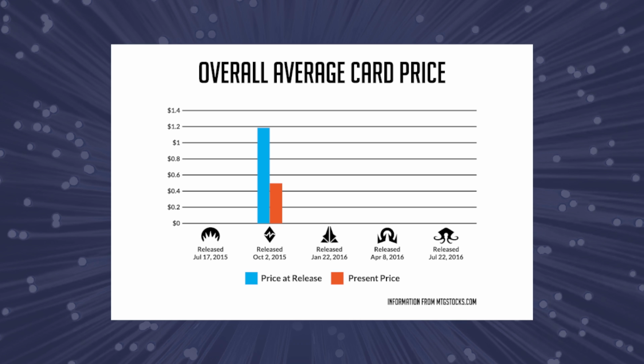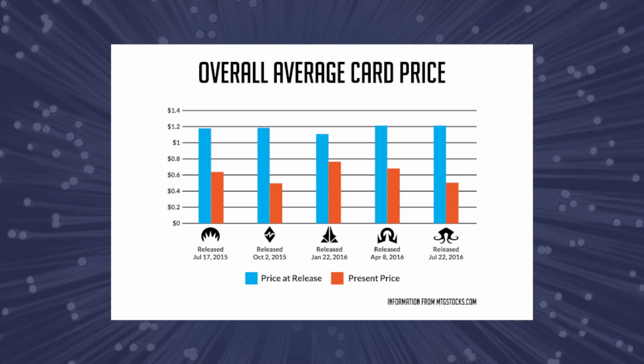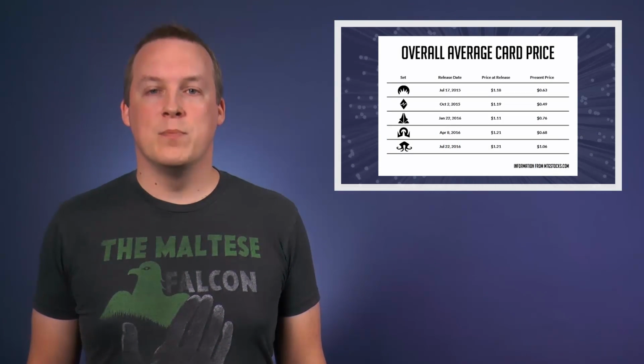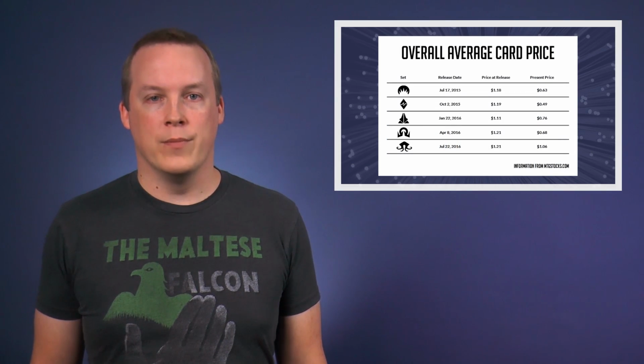On release, the average card price for Magic Origins was $1.18 and is currently 63 cents. Oath of the Gatewatch at launch was $1.11 and is currently 76 cents. Shadows was at $1.21 and is currently 68, and the most recent set, Eldritch Moon, started at $1.21 and is currently 1.06. With these trends, we can see how the Masterpiece series might affect card prices moving forward.